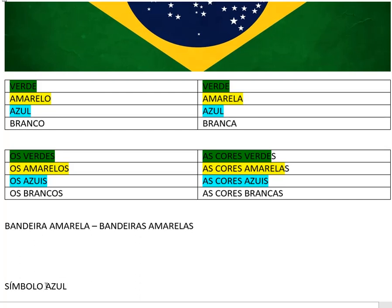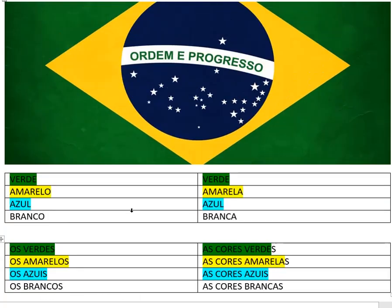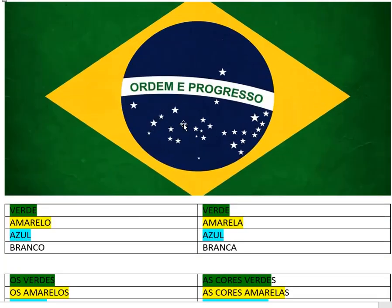And let's change it to the plural. What's the plural form of símbolo azul? Símbolos azuis. Okay? So do the same with green symbol, yellow symbol, and white symbol, in the singular and the plural. And I'm gonna teach you another word, because what are these spots here? Do you know how to say them in Portuguese?